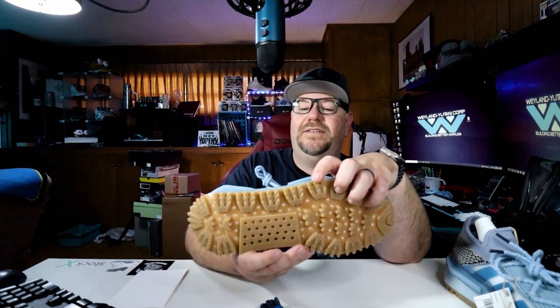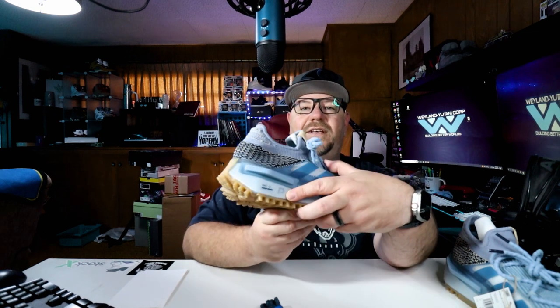That tan pattern carries around the heel of the shoe. And, oh, sorry, I'm getting ahead of myself. On the outside of the shoe, you have Phillllthy's P logo, right there next to the NMD S1 logo. That's on the outside. Like I just mentioned, the tan design carries around the heel of the shoe, and you have a tan and blue mixture on the three stripes here on the heel.